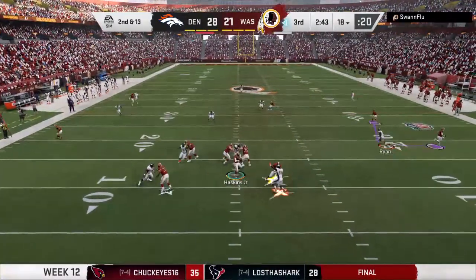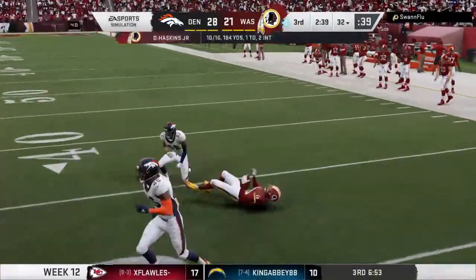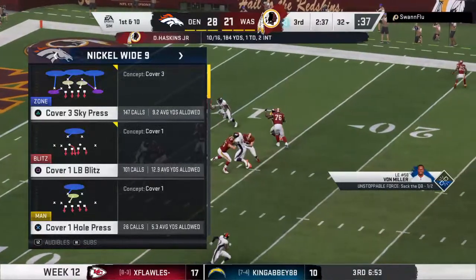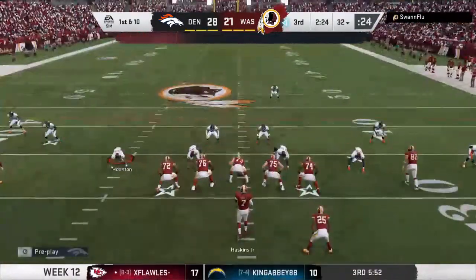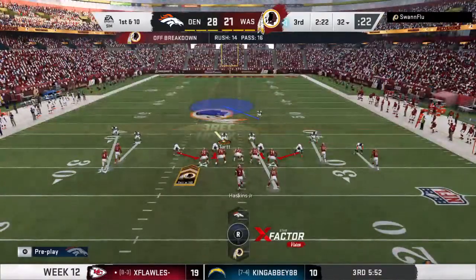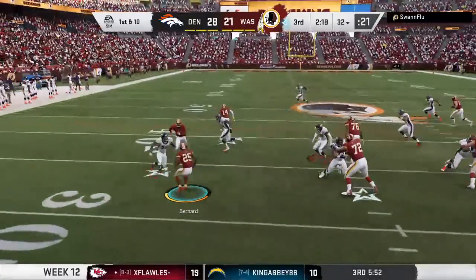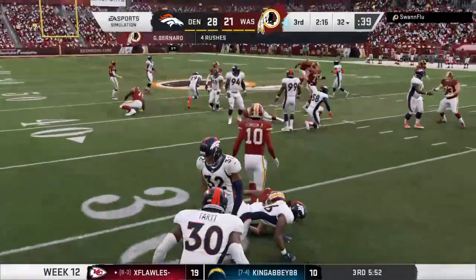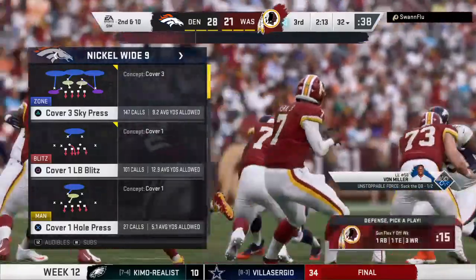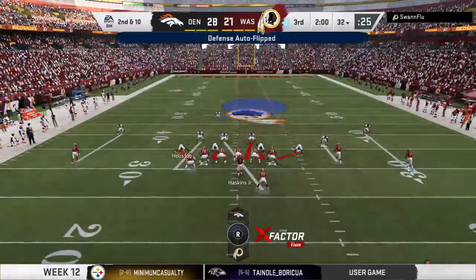2nd down, Haskins. He'll get this to his speedster, Paul Richardson. And he's got it past the 30 before he's hit and dropped. It'll go as a pickup of 14 and a Washington first down. Haskins now 6 for 6 since coming back out of the locker room. It's 1st and 10. They're going to be stopped up on this first down run. He might have gotten back to the line of scrimmage, but that's it. The cornerback, it's Logan Ryan who brings him down.